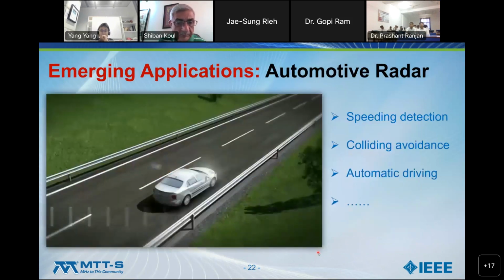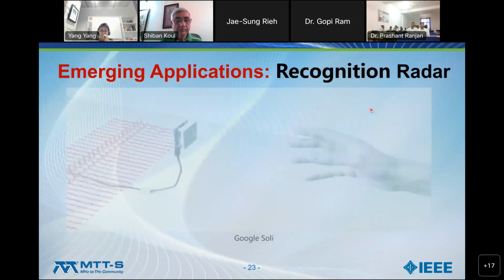Okay. So the second emerging application I would like to introduce is automotive radar. It can do speed detection, collision avoidance, and automatic driving. So in the future, I believe the car with microwave radar will be smarter, safer, and more comfortable in the future. Okay, so these are very short, simple.